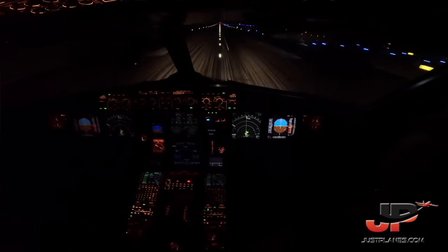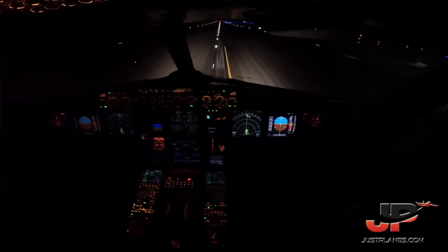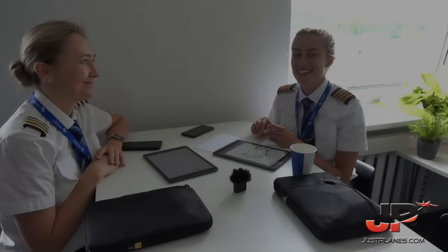Spoilers. Reverse green, decel. Final braking. Autobrake off.